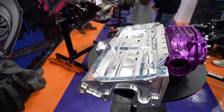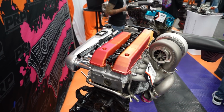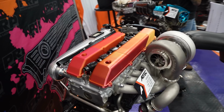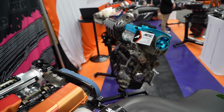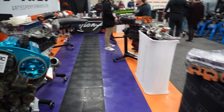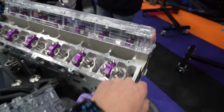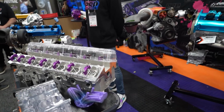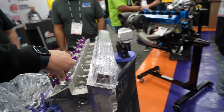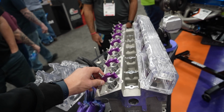Their dry sump setup. Look at this thing. Nice 2JZ setup. Very cool. 4G63. But the coolest thing is this head. This is the very first, I guess like kind of a third-party produced production cast aluminum head. And PRP's the first ones to do it.